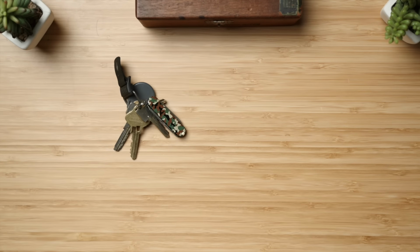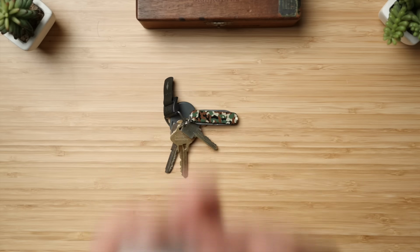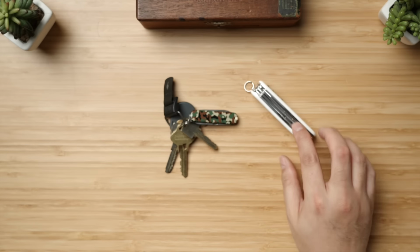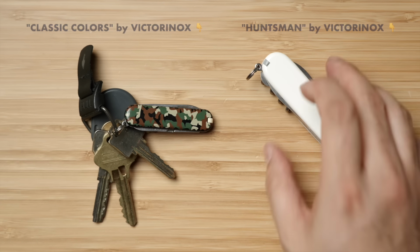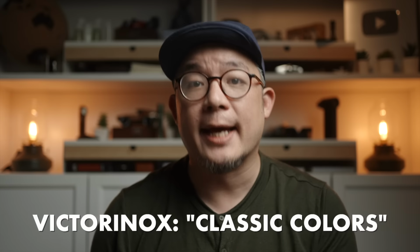Next in EDC, you may have noticed this on my primary keychain, which is my next gift idea. I used to recommend the Victorinox Huntsman, and although I still think literally every human being should consider having one at home, for keys it's a bit too bulky for my liking. Now my reco as one of the perfect EDC tools for the masses is the Victorinox Classic Colors.